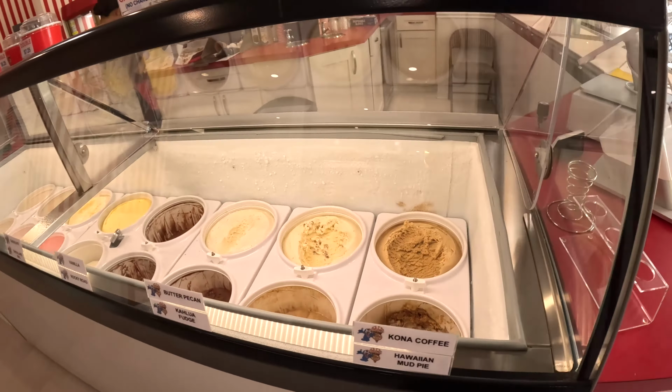Oh, I didn't know you guys did shave ice too. Yes, we do, but we only have a little bit. Oh, okay. I was just curious. I'm not allowed to get any treats without my wife, so I'll come back another time. Thank you.